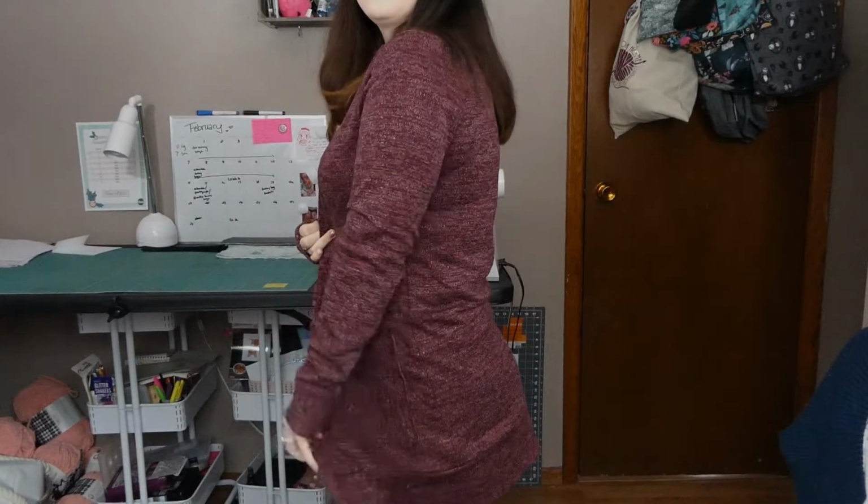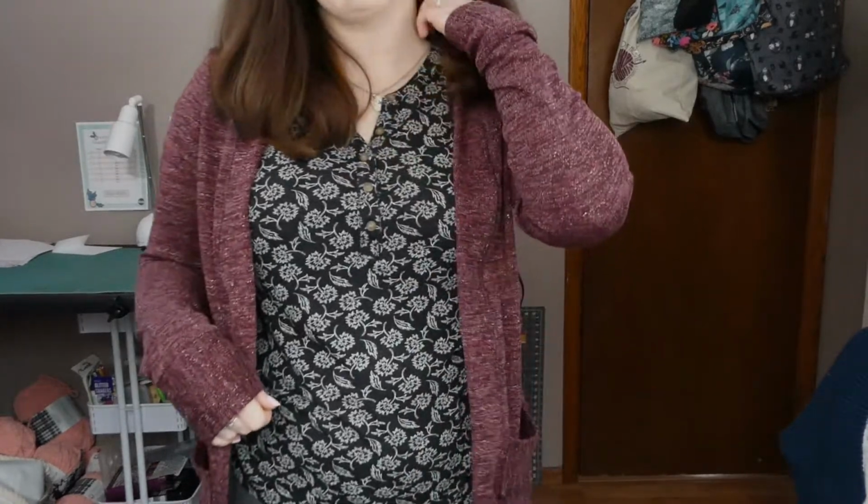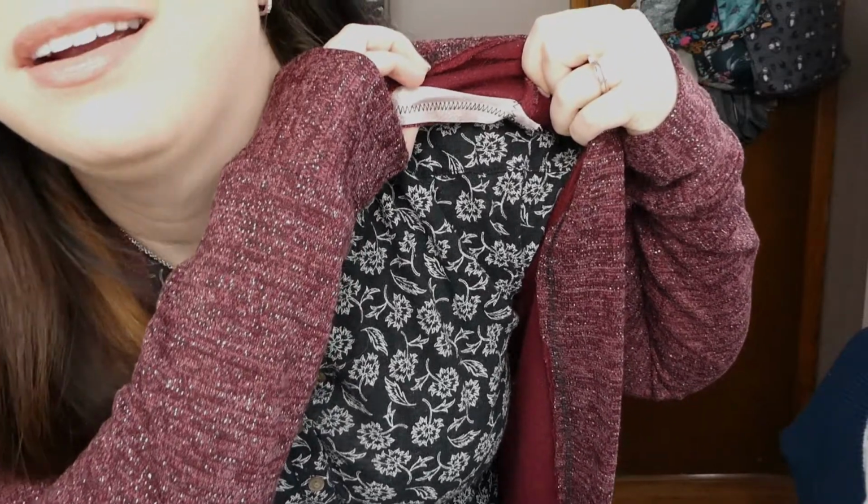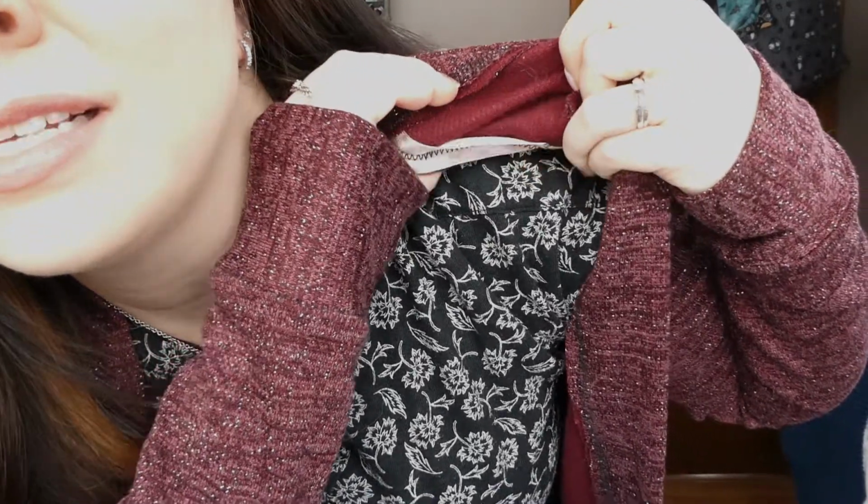This is the Blackwood cardigan by Helen's Closet, which I will also link down below. It is pretty long. It has pockets. And I think my favorite part is this pink ribbon here. You're supposed to use stabilizing tape or something, and I didn't have anything, so I found this pink sparkly ribbon in my stash that I loved and decided to use that instead, so that the shoulders don't get stretchy and saggy after wearing it.